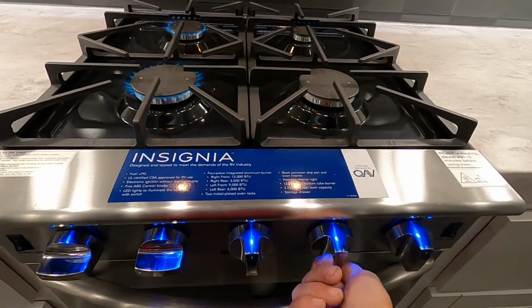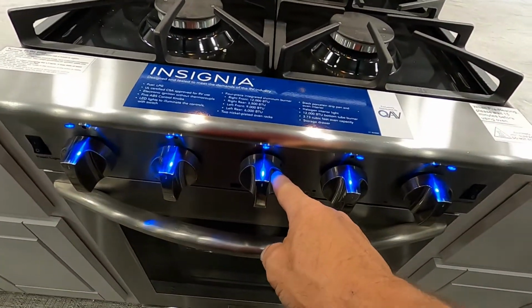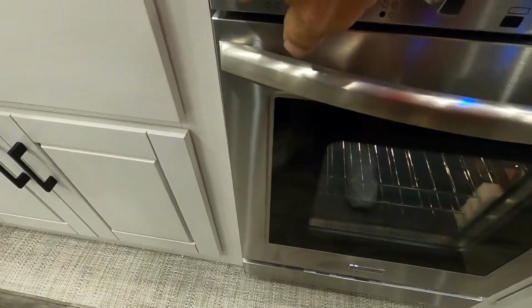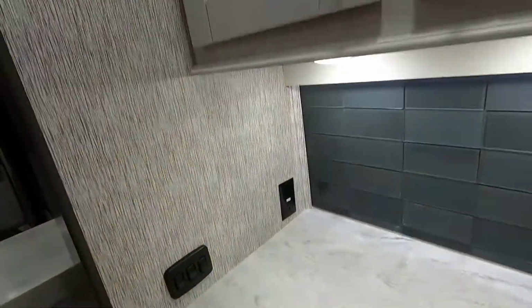Now your oven, same thing. Turn this to the light there. Press it in, that'll light it. You have an oven light over here. Panel light for these lights. Tons more accent lighting to turn on and off from here.